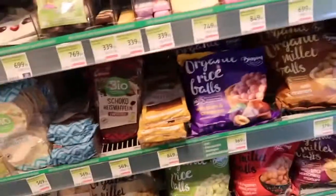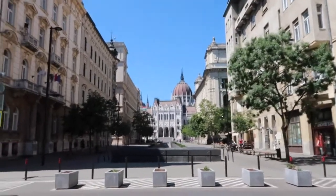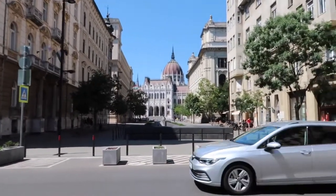So we've just come into this, it looks like a pharmacy, but it has loads of vegan food. It's kind of like Holland and Barrett. They've got Nutella basically, I think. And then they have these chocolate rice cakes. There's so many things. I have no idea what that is, but it's very nice looking. We might have to go and explore it in a bit.